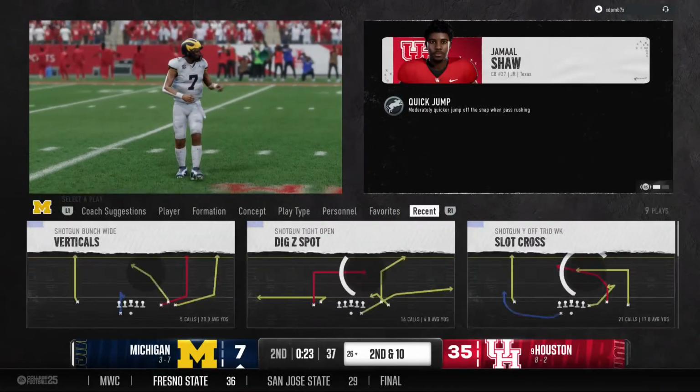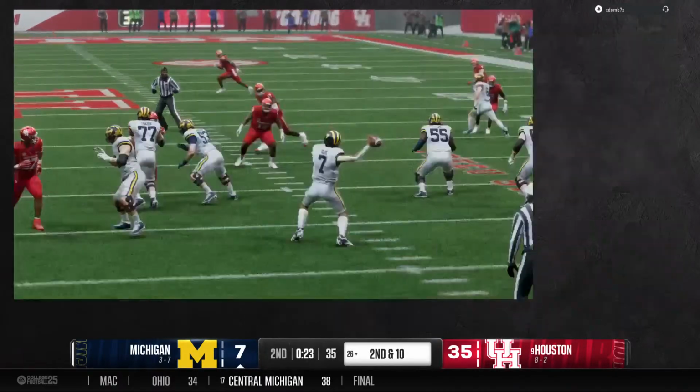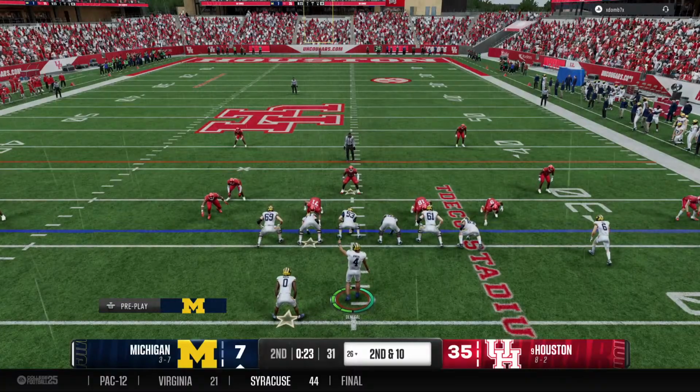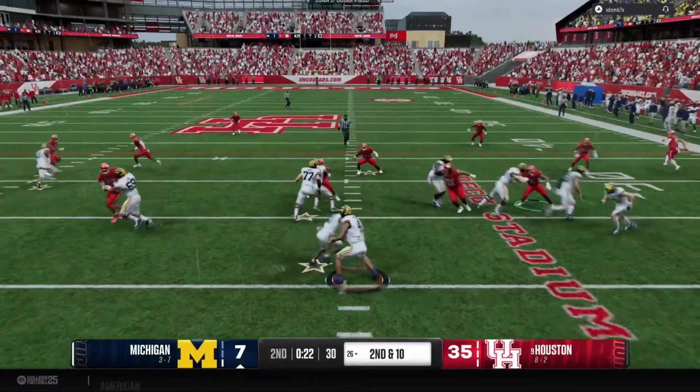Make a play, David, and get this thing going. Yeah, let's find some juice. Find your guy. Find those plays that you know you can run inside out, forward, backwards. Get some first downs. Get some positive momentum.